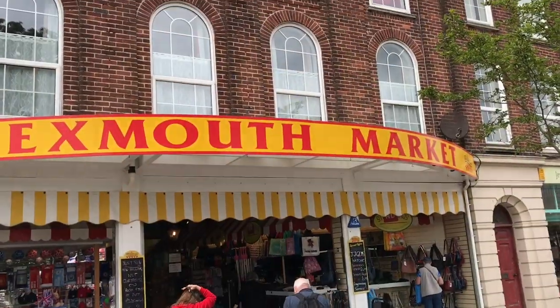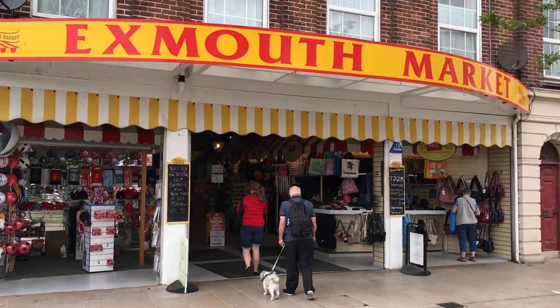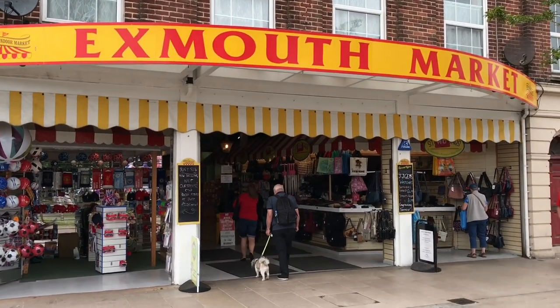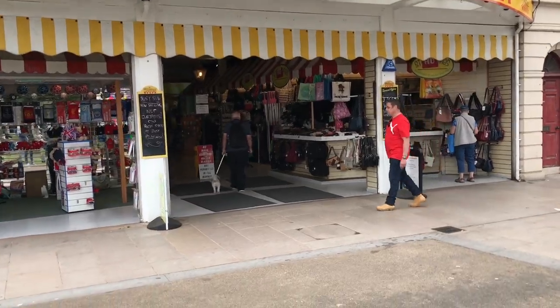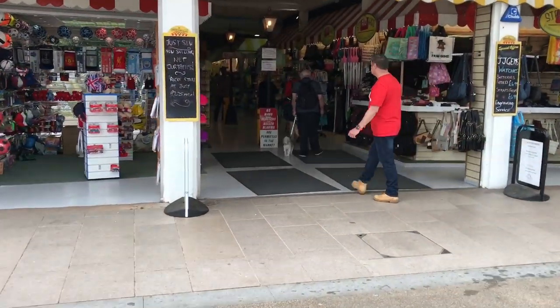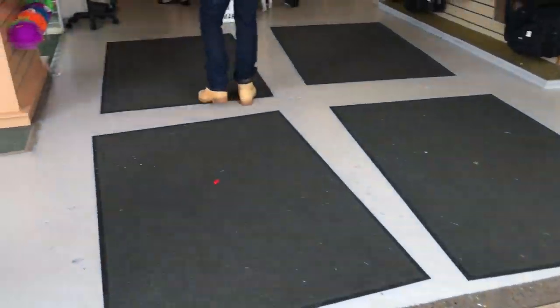So this is Exmouth Market, and it's like an indoor shopping area, and there's lots of different shops in this area. But yeah, it's got the wool box here, and let's just go in. Sorry for filming the floor.